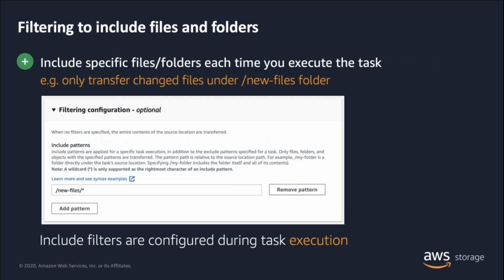Now let's also talk about include filters while we're here. Include filters are different from exclude filters in that they're used to narrow the scope of a particular task execution. Unlike exclude filters, include filters are only specified when you run a task. I'm going to show you how you can do this later. You can change include filters each time you run a task. When you run a task, DataSync evaluates the include filters and only copies the specific folders or files that match the filter.